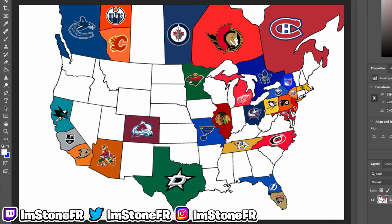So there are going to be two small changes on the map, with Vegas and Seattle not being here. The only reason for that is they haven't been in the league long enough to have drafted a ton of players, so it just really wouldn't make any sense to have them here.